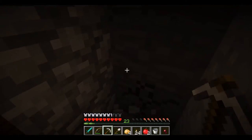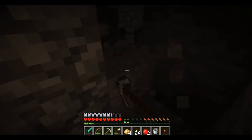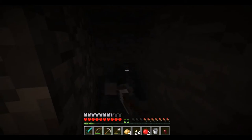We're going to have this little thing here, and we're going to have a passageway behind the theater.